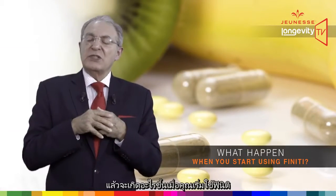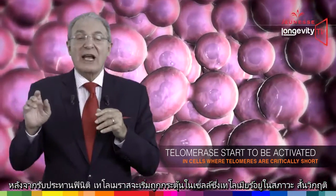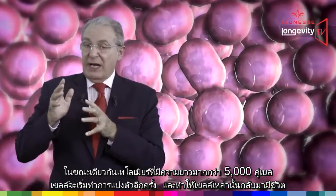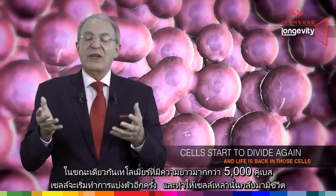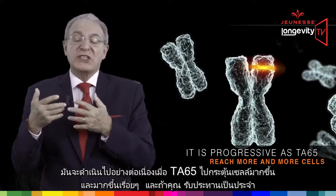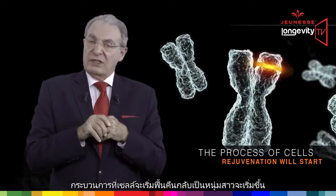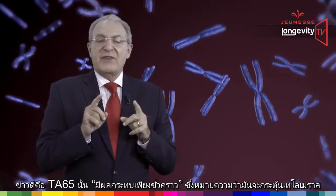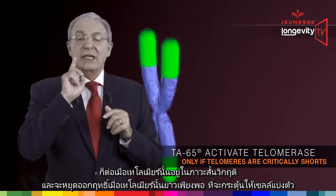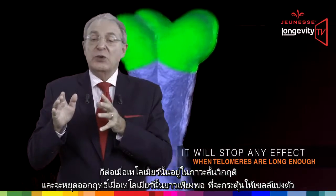So what happens when we start using Finiti? After taking Finiti, telomerase starts to be activated in cells where telomeres are critically short. At the moment when telomeres are longer than 5,000 base pairs, cells start to divide again, and life is back in those cells. It is progressive as TA65 reaches more and more cells. And if you take it on a regular basis, the process of cell rejuvenation will start. The good news is that TA65 has a so-called transient effect, which means that it will activate telomerase only if telomeres are critically short and will stop any effect when telomeres are long enough to induce cellular division.